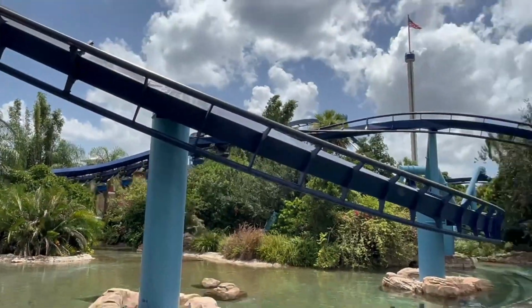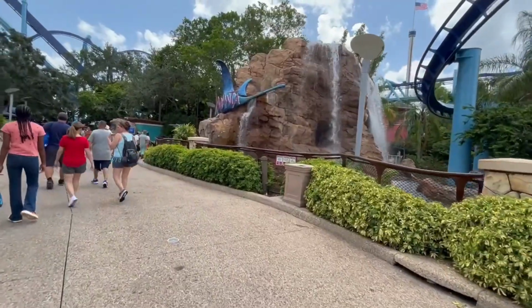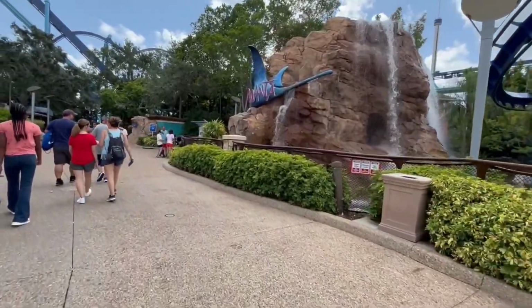And it's like you're flying. This is where you get in the Manta queue. So if you've got normal tickets, this is where you get in the queue on the right here.